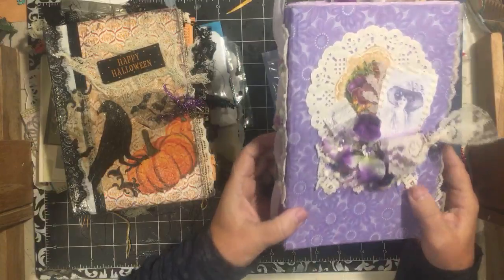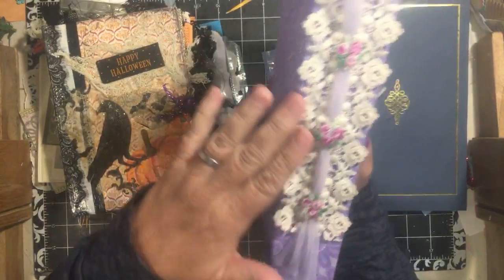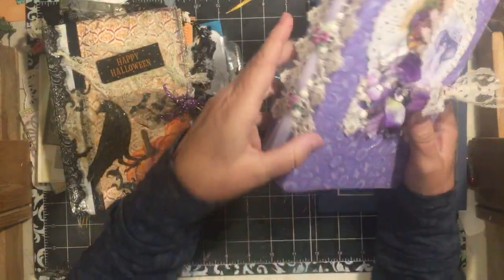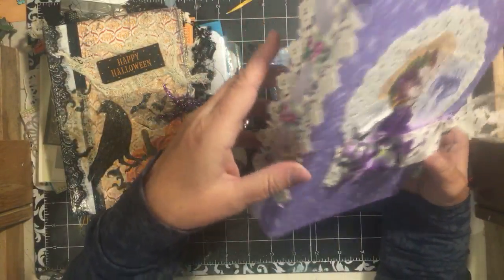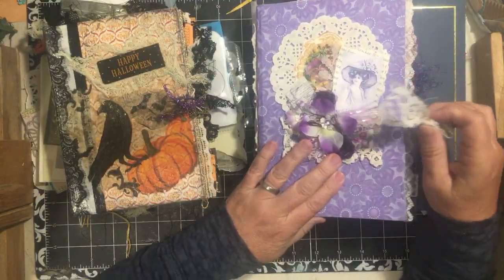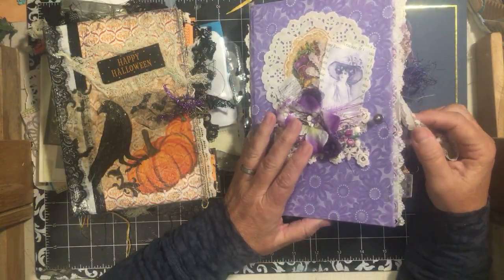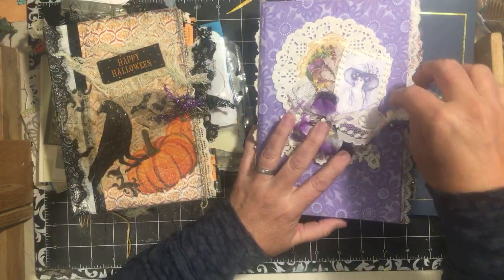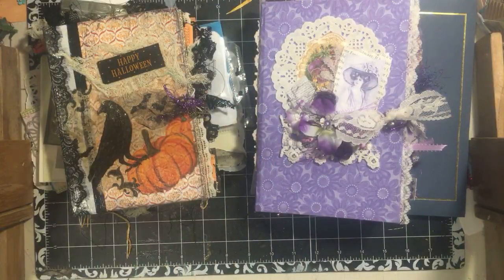And I did not put the tassel on this one. Every time I put it on, it just took away from how beautiful this book was. So I think the tassel, it's not there yet, but it will be in my shop as well. That beautiful purple tassel that we made.